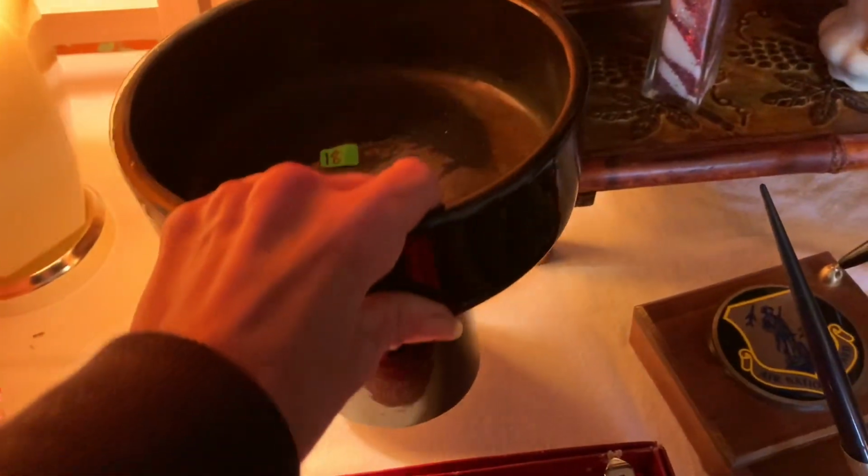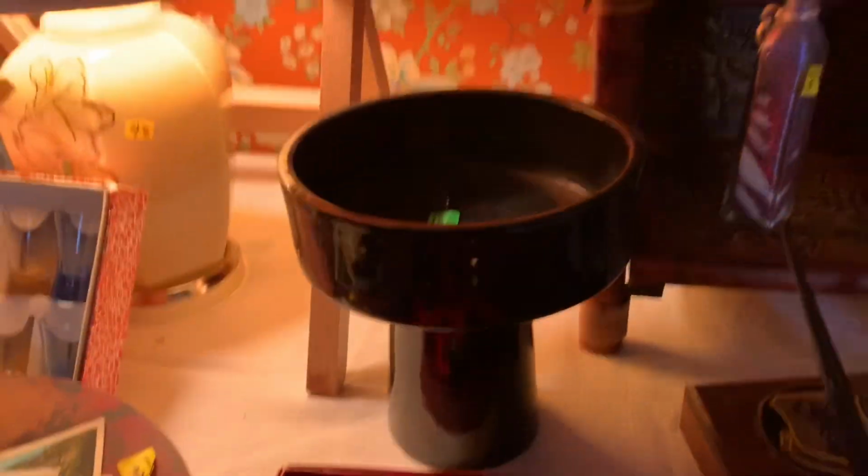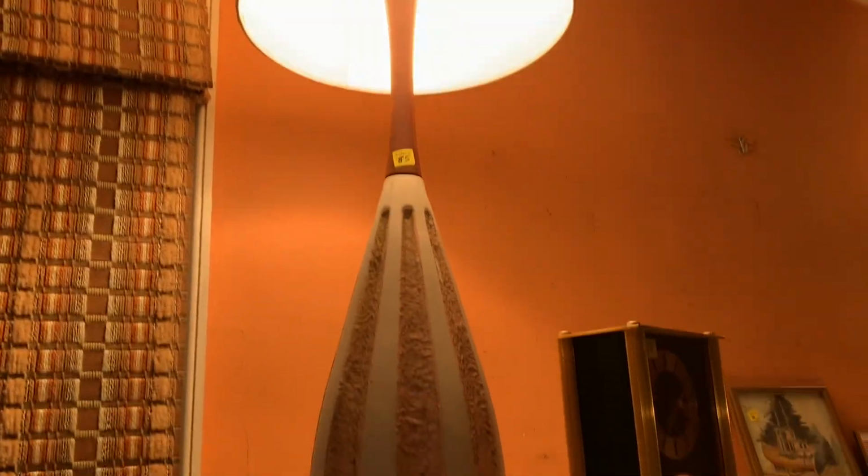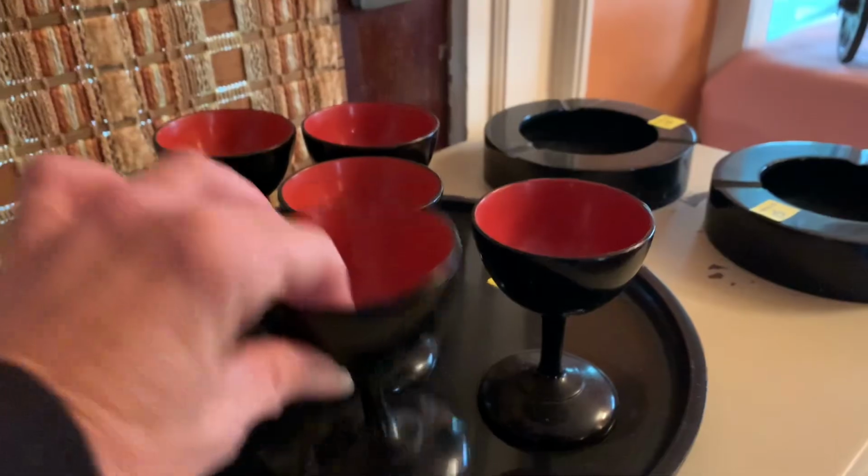This I think is Hager. If anybody knows for sure, that would be great. I wish I grabbed it. It was only $18, but I wound up leaving it behind like an idiot. This is why I came to the sale, because I saw in the pictures they had some great mid-century lamps. Those were each $85, so that was a little rich for me.